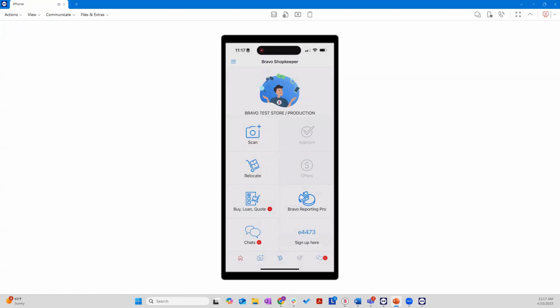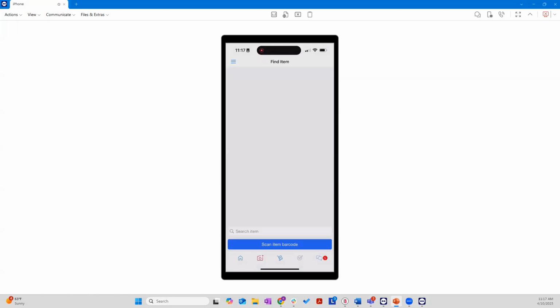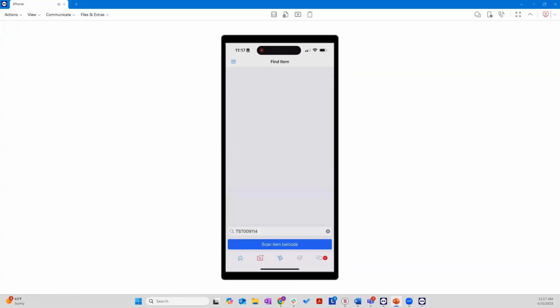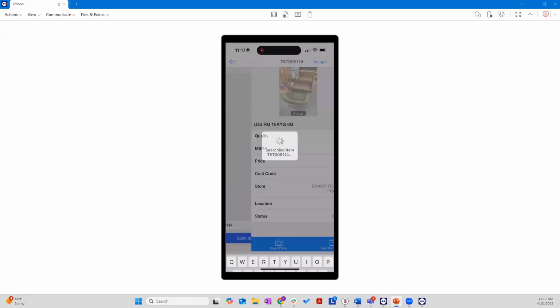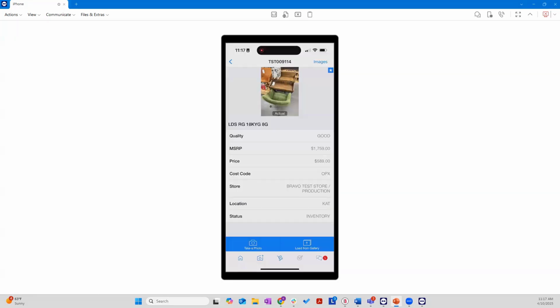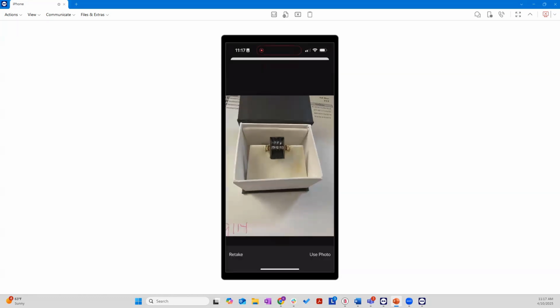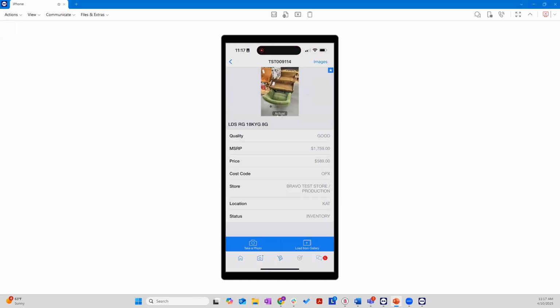And the very first button we have on here is Scan. So with Scan, this feature basically becomes your sales floor workstation. You can scan or type in a barcode. Oops, let's see, search. And it will pull up your item here with all of the item details and more. And since this doesn't have an actual photo of our ring, we are going to hit our camera so we can take a photo and update that item. All right, and here is our newly received photo.